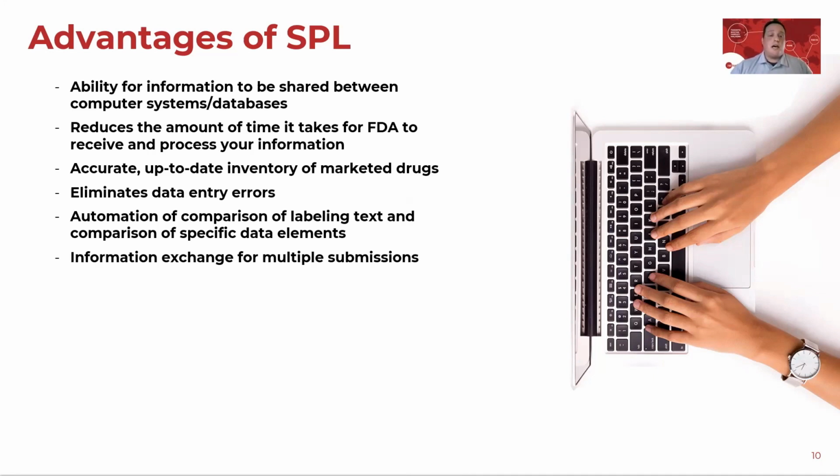So for instance, content of labeling, the principal display panel, and the drug listing information are now all in one file. Registrants can list all establishments in one file. There are no more multiple paper forms to fill out. There is the blanket no change for drug listings, drug sample distribution information, bulk and ingredient listings, and the lot distribution reports, to name a few.